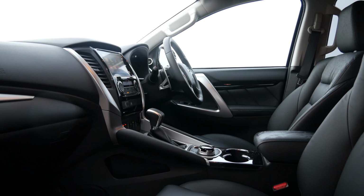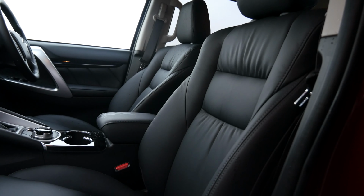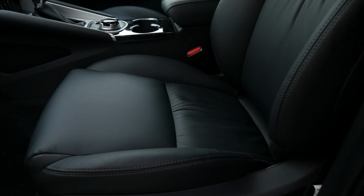But the cabin is certainly more hardware and impractical rather than tech savvy, with loads of little useful cubbies dotted around. And again, I've got to mention these lovely leather seats. And in fact, these seats make the cabin feel more accommodating than you'd think, given its lack of showboaty tech.